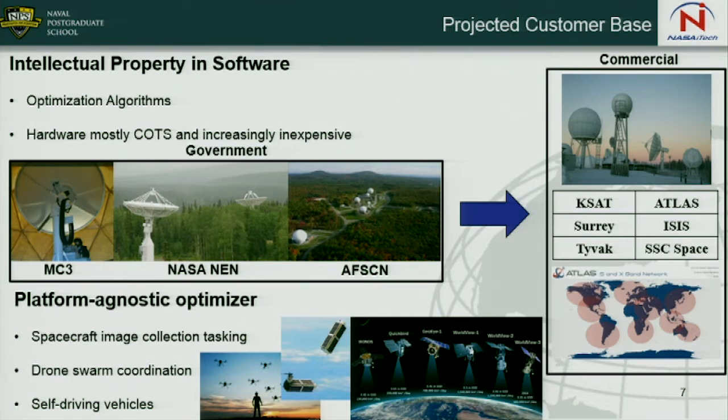And so because we're platform agnostic, we're just modeling physics and we're tracking objects that are moving around. But why not invert the problem, and instead of pointing ground antennas at satellites, why don't we point the spacecraft at the ground? And so we can optimize how many images we take per ground track. Wouldn't that be neat? Or apply it to drone swarms, as you're coordinating swarms of drones that are flying around imaging a field, for example, doing remote sensing. Or self-driving vehicles. There's a really bright future in this with these kinds of algorithms.